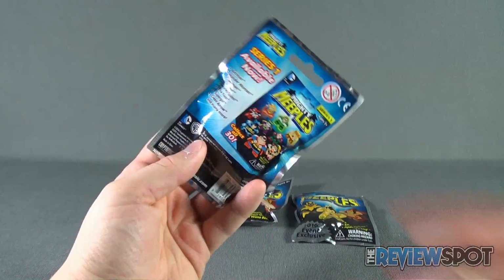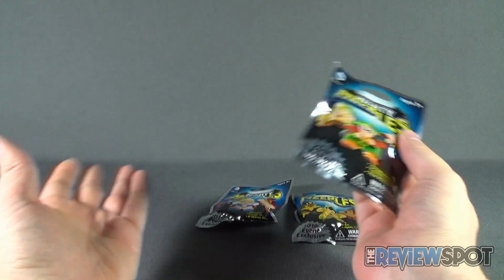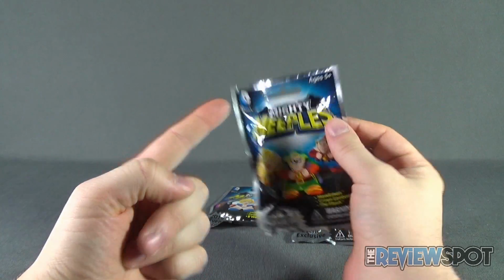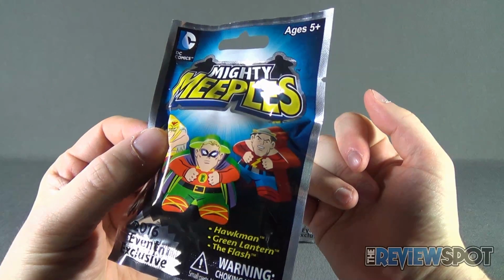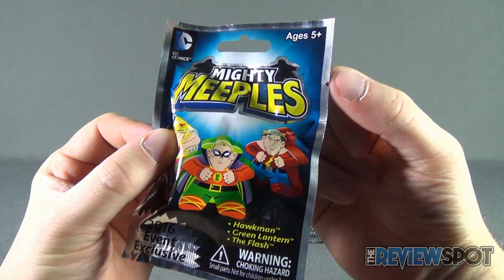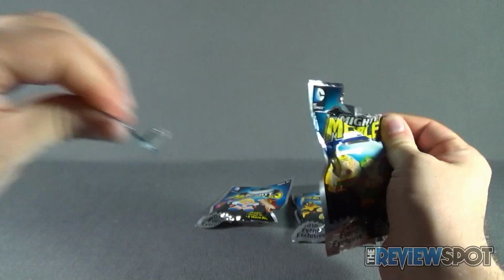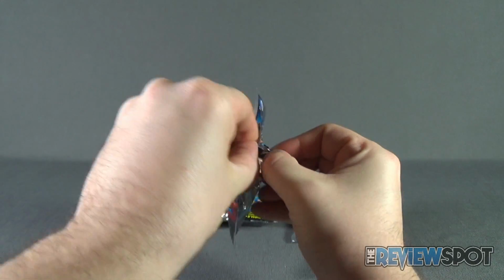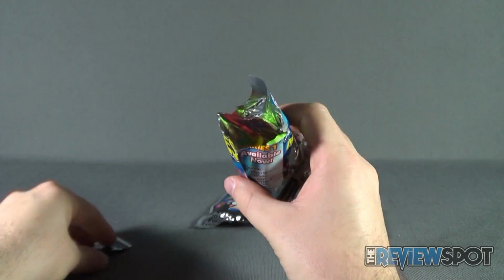Somebody says, Spot, do you always need to use a knife? That's not true. I don't really always need to use a knife. I just choose to use a knife because it makes me feel like a grown-up. But to show you guys that you can so easily open these without the use of a knife, there's a little notch, see on the side there? I'm going to just use that and rip this open, just to show you, you don't need a knife. That should be my campaign for 2017: you don't need a knife. Let's dump these out.